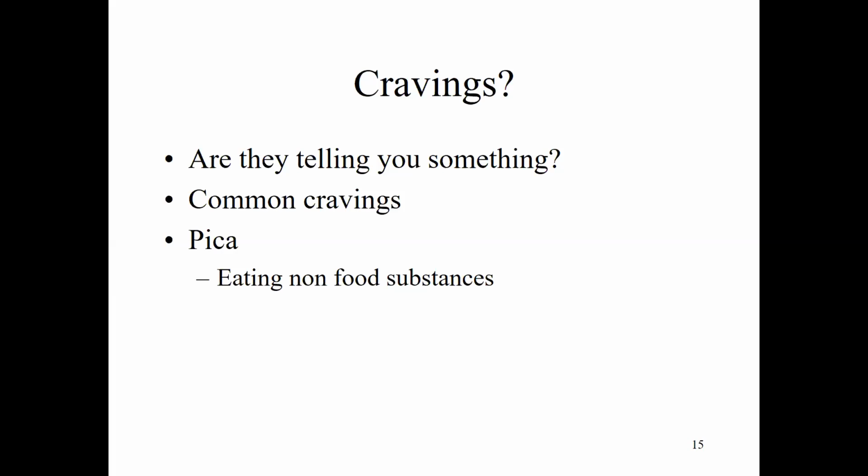The one craving that is actually dangerous, it's kind of an odd physiological thing that happens called pica or pica. I've heard it pronounced both ways. And this is a drive or a craving to eat non-food things. When I talk about this, a lot of students have heard about it. They used to have shows on television of people who like to eat things that weren't food, like laundry detergent, cornstarch. Those are the most common ones I've heard of.